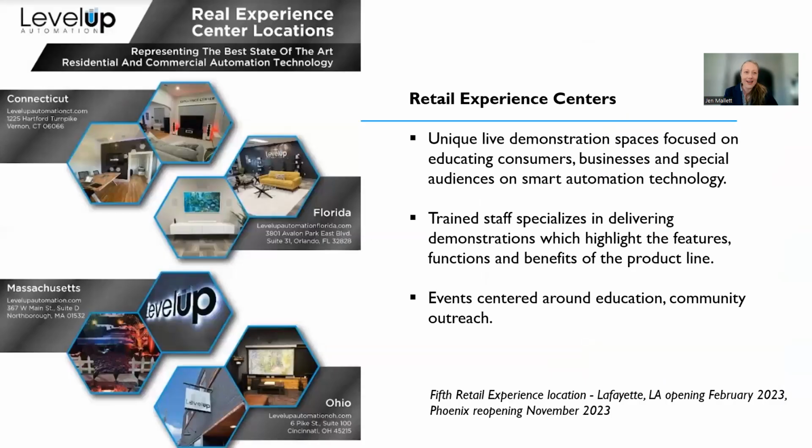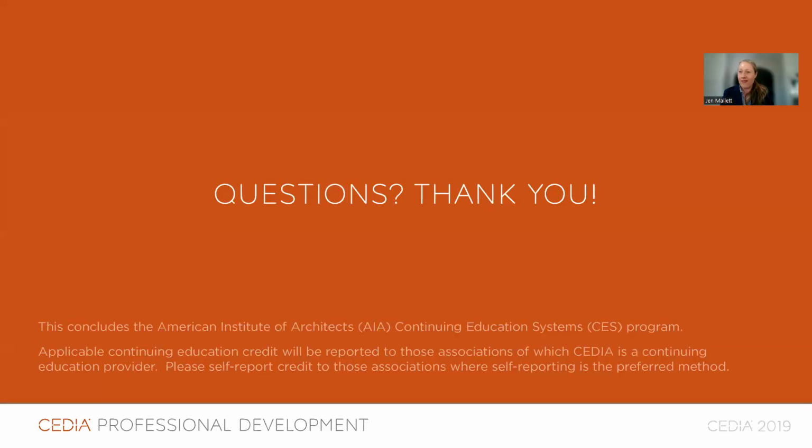So I think that is, one more slide. We have retail experience centers in 5 different markets: Connecticut, Florida, Massachusetts, Ohio, and Lafayette, Louisiana. Recently is pretty much open. So if you're around one of those areas and want to stop by or schedule a private appointment with us, we'd love to show you what we have.